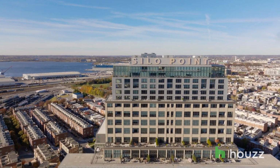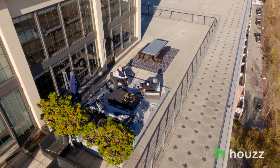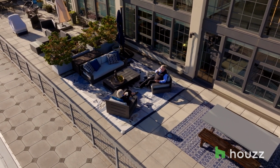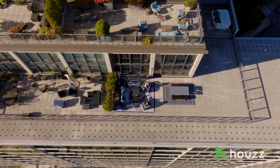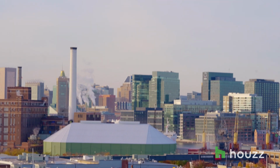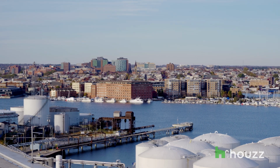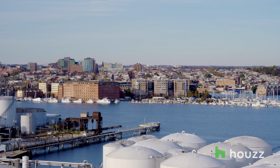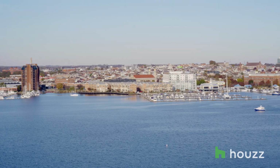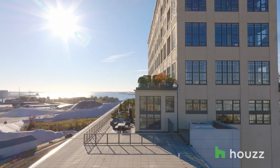Being up here, you're just so much more connected to the air and the sky and the water. It's magical. So we're on the 11th floor. It goes up to 22. The views are incredibly expansive. From our living room, you see the entire Baltimore skyline. Spectacular water you see for miles. This is the Patapsco River, and you see out toward the Chesapeake Bay.